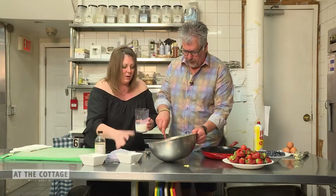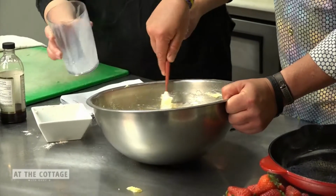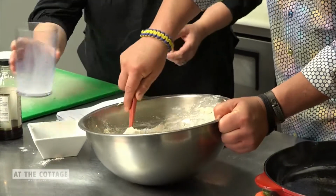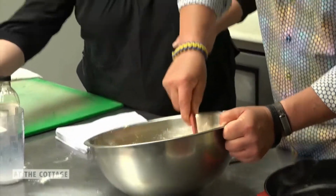So that's the other half of the 1 cup flour. And then the rest of the milk. And I'm going to try not to wear it. This must be why you wore a pattern shirt. Exactly. So it's not going to show up on me. I should have stood on the other side of you.